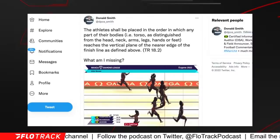So it says, yep, athletes shall be placed in order in which any part of their bodies, i.e. torso, as distinguished from the head, neck, arms, legs, hands, or feet, reaches the vertical plane of the near edge of the finish line as defined above. So he's basically quoting the track rule, and then underneath is the photo finish, and then he says, what am I missing? And all right, let's zoom. We're throwing up the picture there.